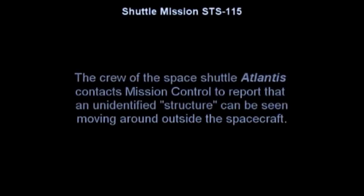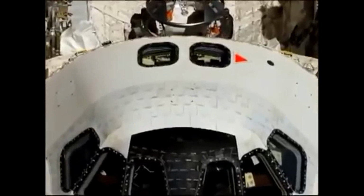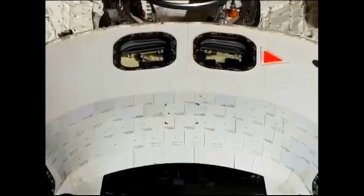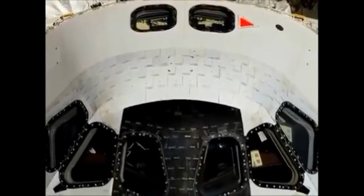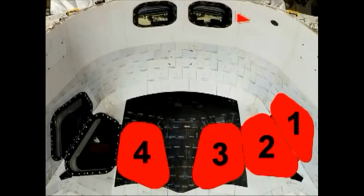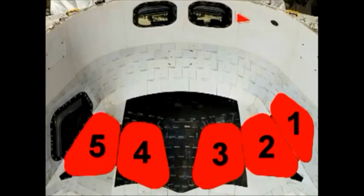Houston, Atlanta. Go ahead. The best view we got was through the binoculars, and the best way I can describe it is there's some kind of reflective cloth, a metallic-looking type of cloth of a structure that's definitely not rigid, or it's not a solid metal structure. It started over window 8, then quickly moved towards the nose of the orbiter, and we tracked it through windows 1, 2, 3, 4, and now it's out about window 5.